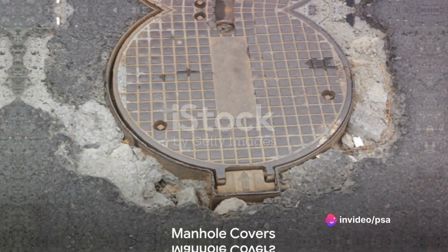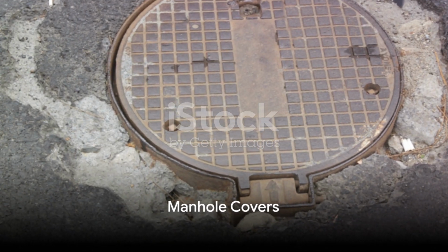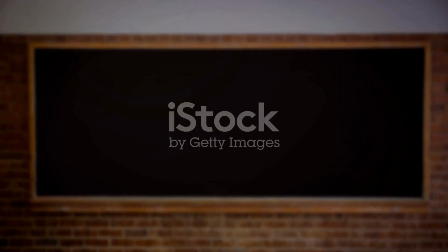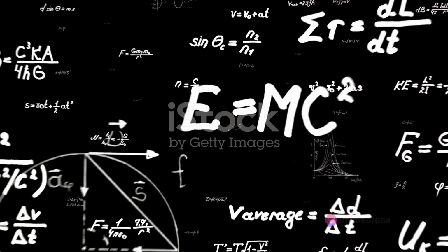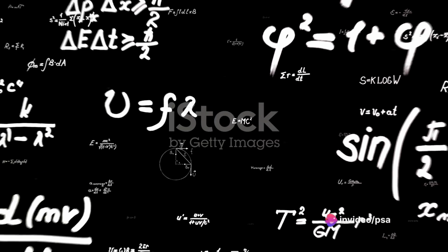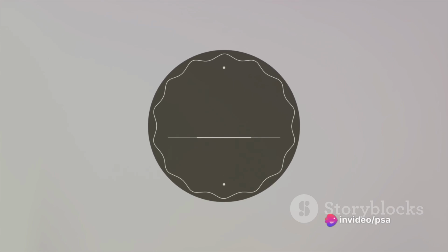take us. Have you ever wondered why most manhole covers are round? It's not just for aesthetics, there's a mathematical principle at work here. It's all about something called constant width. Now, what does that mean? Well, it's a property that some shapes have where their width remains the same, no matter how you rotate them. Let's take a circle, for instance. No matter how you spin it, the distance from one side to the other, or its diameter, stays the same.